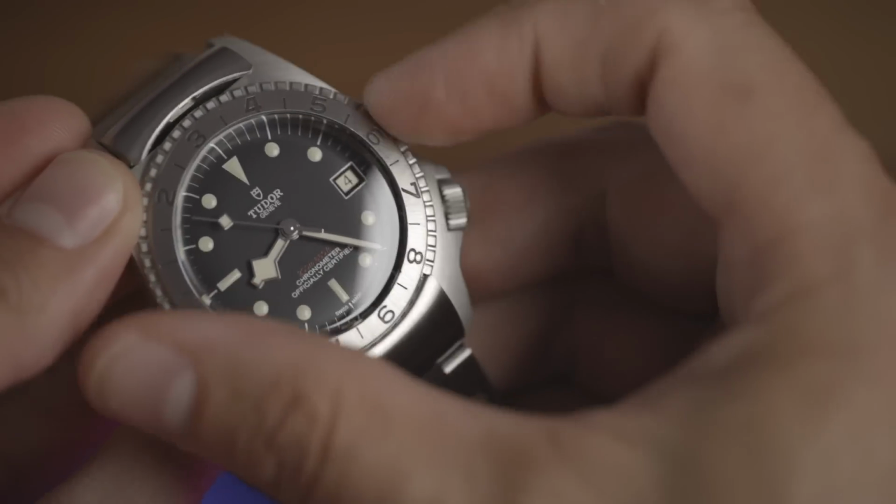Now, even though it does feel like the ceramic ball bearings of my Tudor Black Bay 58, it's not as nice, still very good. There's no backplay whatsoever, but it having a ratchet to it sort of makes this mechanism at the top pointless because the ratchet keeps it in place anyway.